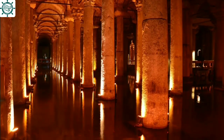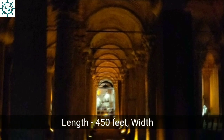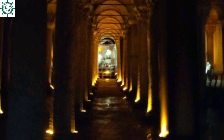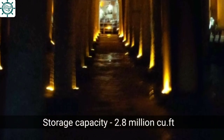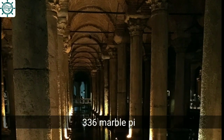However, this reservoir is no longer used and is being maintained now as an example of the Byzantine architectural heritage of Istanbul and is open to tourists. The reservoir is about 138 meters, that is 453 feet long, and 65 meters, that is 213 feet wide, and has a capacity of about 28 lakh cubic feet. This reservoir has 336 marble columns.